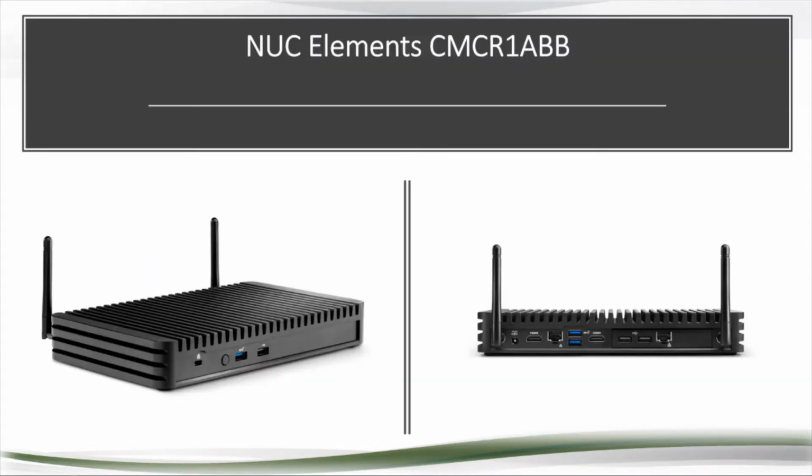I had the privilege this year of going to a NUC Elements event out at Intel, and one of the things we talked about is this sort of new modular type idea. The NUC Elements CMC R1A BB, quite the mouthful, is essentially a fanless NUC type device. What's different about this is that it basically takes a daughter board for compute inside.